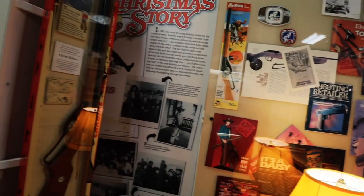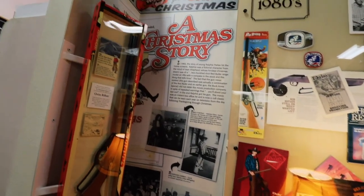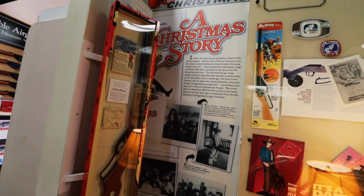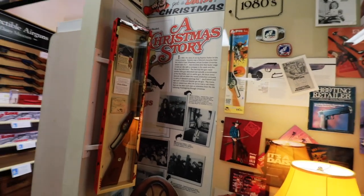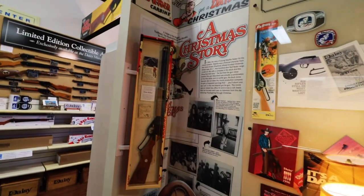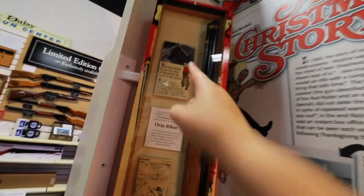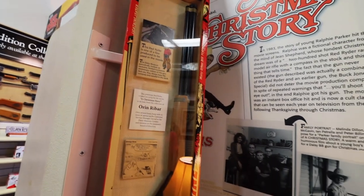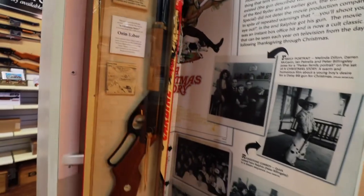I really love the fact that in this particular section they do have a full Christmas Story display, including the little Red Ryder that they wanted so badly for Christmas. It says here, this is a Red Ryder that is one of the few that was produced to be used for the movie itself. Wow.